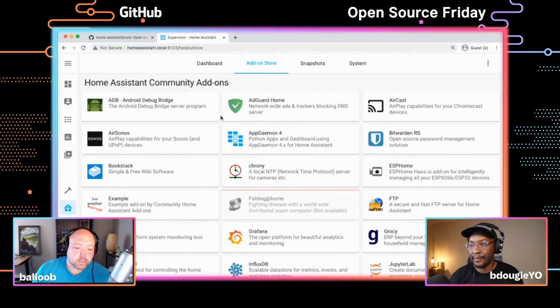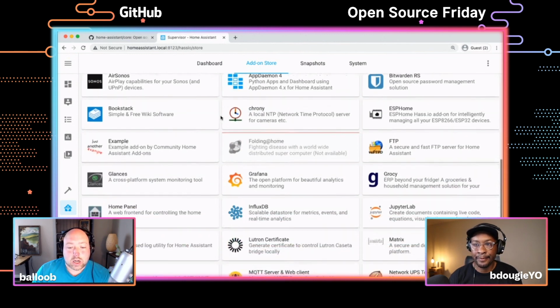So in this, all these add-ons that you can just install, some are, for example, InfluxDB, which is a very popular metrics database. There is the Jupyter Lab. This is for data science. So once you install this, with one click, you have notebooks that connect to your Home Assistant database, and you can start learning from your own data.